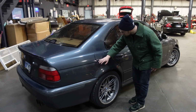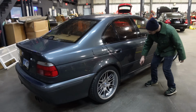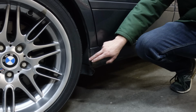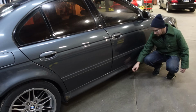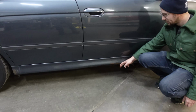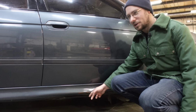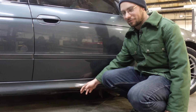A little bit of rust happening here on the fuel door, and then a lot more rust happening here on the rear of this rocker. But that is not the worst thing to happen to this rocker, because it looks like someone went and bounced over a curb a little bit. I can't blame them too much. I did the exact same thing in my E92 literally 3 days ago. And my Corvette like a week after I bought it.